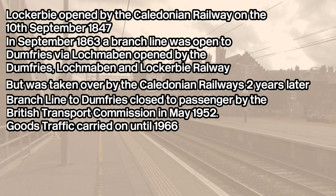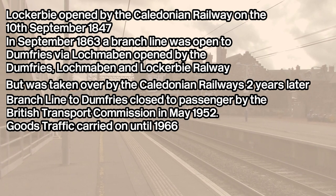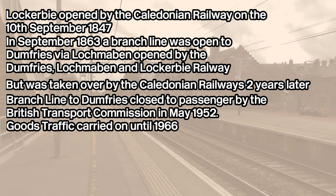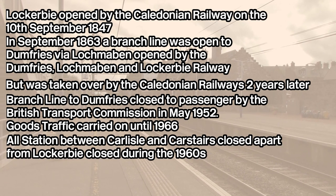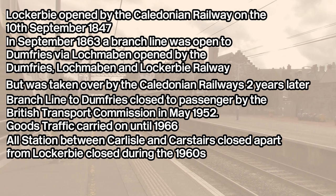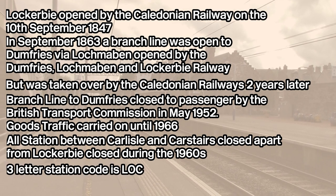The branch line to Dumfries closed to passengers by the British Transport Commission in May 1952, and goods traffic continued until 1966, when the line fell victim to the Beeching axe. All the stations between Carlisle and Carstairs, apart from Lockerbie, closed during the 1960s, including a station which Geordie will be going on about later on in this video. The three-letter station code for Lockerbie is LOC.